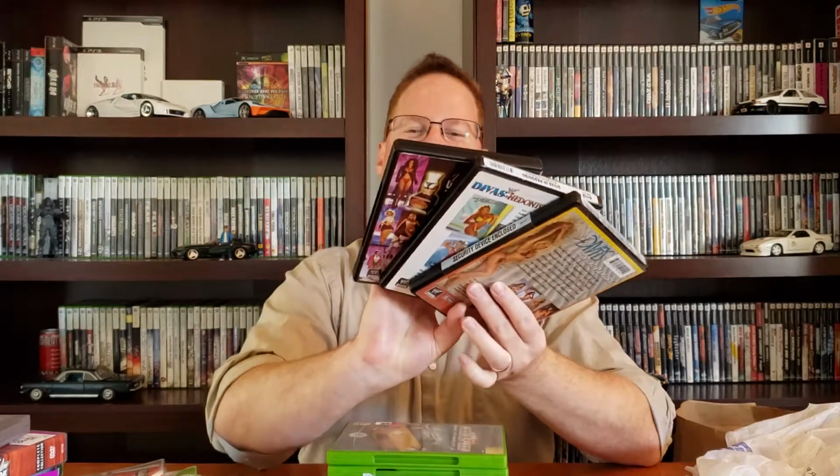Now these are not games, but I saw some WWF Diva DVDs, which I thought I'd grab. And these look like a little older ones. I think these were the girls that were doing it when I used to actually watch wrestling, so I couldn't pass these up. These are $1.50 a piece, so I grabbed them.